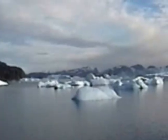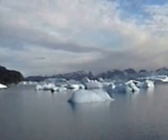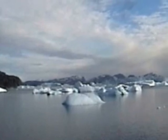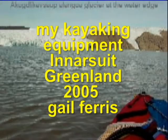The ice was so dense in 2008, we couldn't even get to this island by motorboat, and we had to change our destination completely because it was really ice packed in solidly.